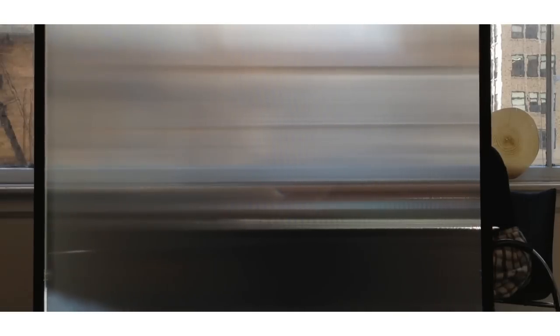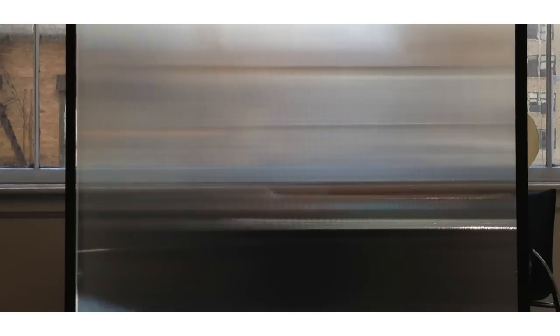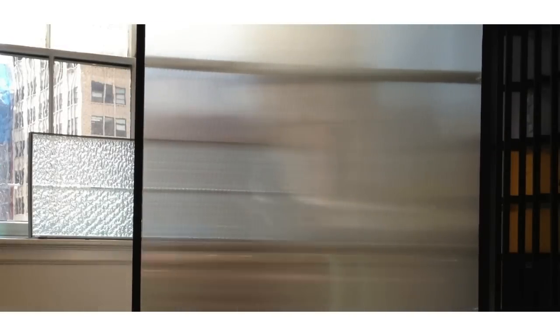Think of a hospital, an educational facility, an office building. Natural sunlight is proven to improve occupant comfort and can reduce the need for costly interior lighting. Oftentimes, however, the need for daylight must be compromised when transparent glass walls interfere with people's need for privacy.